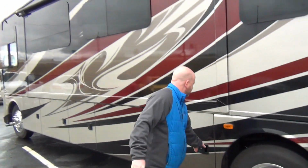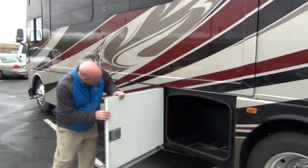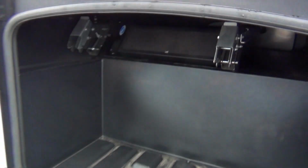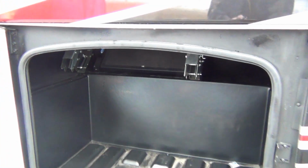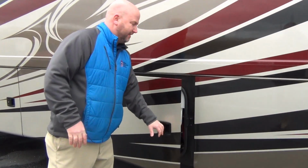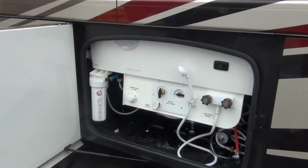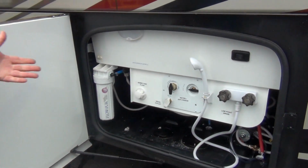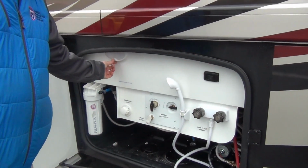Moving on. Here's the other side of that compartment that has the ladder, the steps up above. And again, good storage down below. We are moving quickly. I'm not going to elaborate too much out here because like I said, it's actually pretty darn cold today. Now here we have a whole house water filtration system, hot and cold water so we can wash up out here. You have a light switch out here.